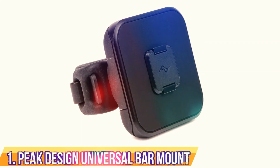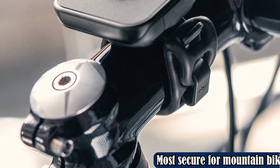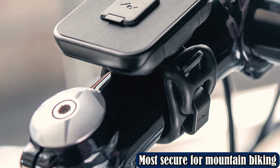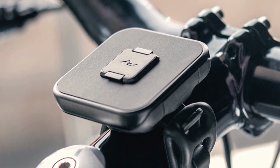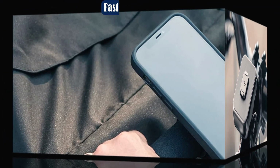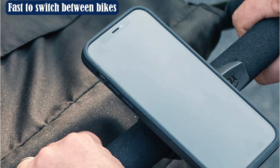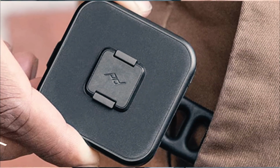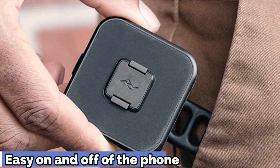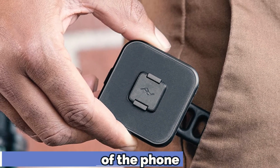Number 1. Peak Design Universal Bar Mount. The Peak Design Universal Bar Mount stands out for how easy it is to remove and replace your phone with one hand. Once you learn the easy technique, you can remove the phone with one hand similarly to the Quad Lock and Rokform mounts. The difference between the competition is when you put the phone back on the bar, you only have to get the phone reasonably close to the mount, and the magnetic field grabs and locks it securely in place. By comparison, most of the competition is much harder to put the phone back, especially if you are riding.